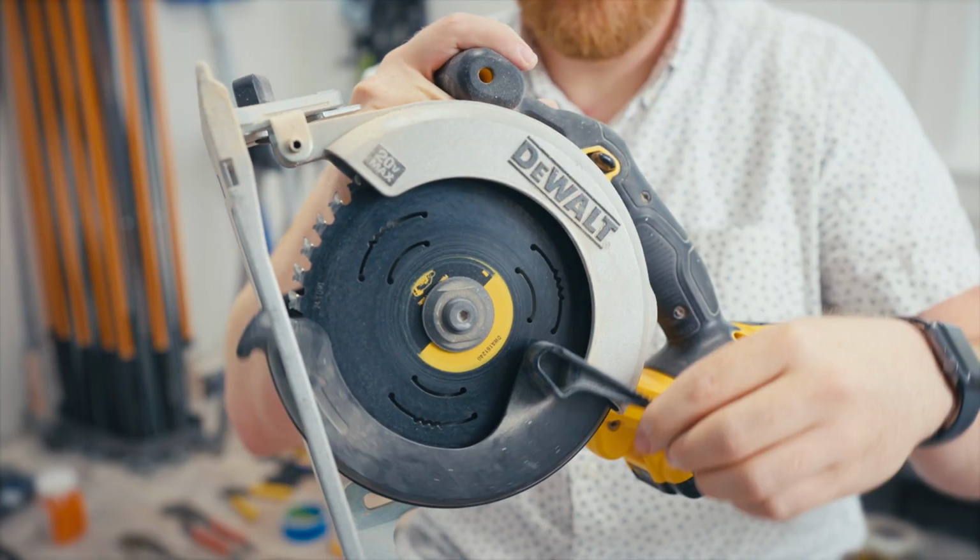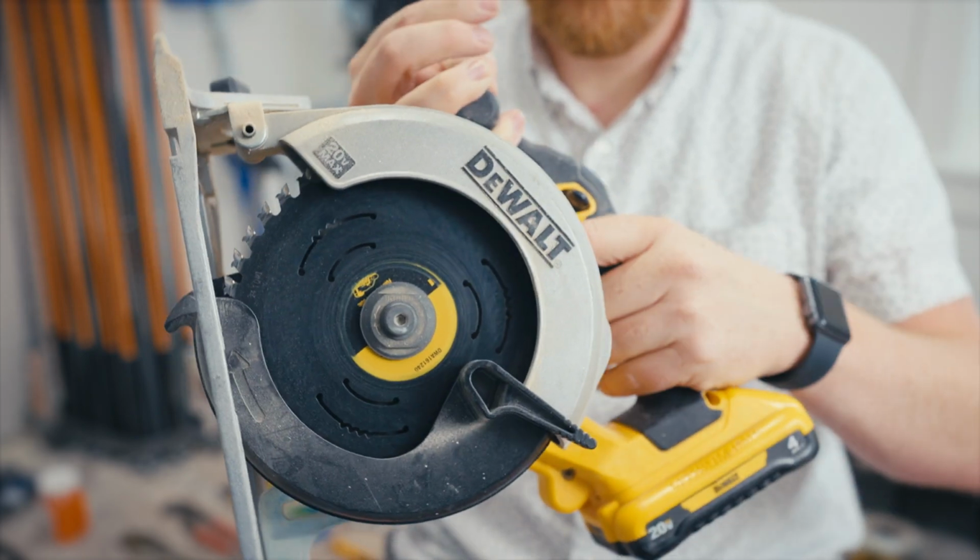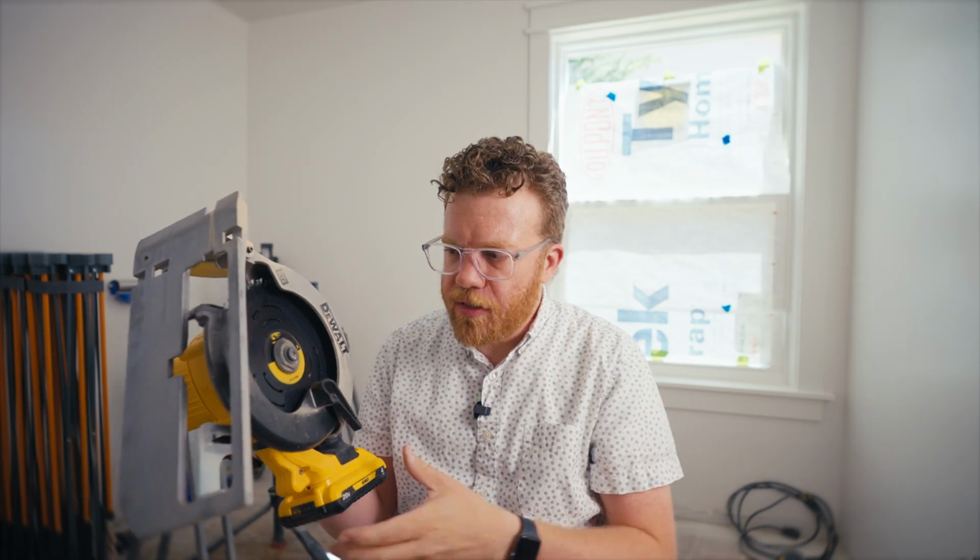Let's talk about saws. This is my favorite saw. This is a small saw and I love this. It's super lightweight. In demo or framing, I'll have to do a lot of cutting upside down or at weird angles, and a small light saw like this is perfect. You don't need anything huge.